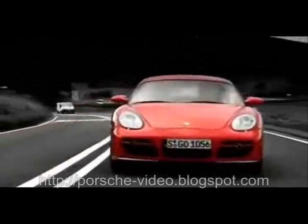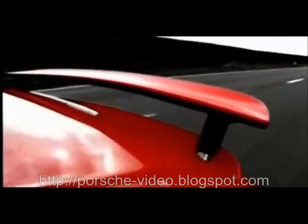So, past the stone donut that marks the start of our Cat and Fiddle Run, and I think the first thing I'm going to do is to put the rear wing up manually, because it doesn't actually come up automatically until you reach 75 miles an hour. We're not going that quick today.